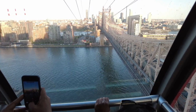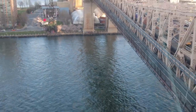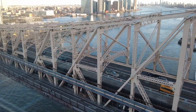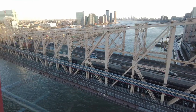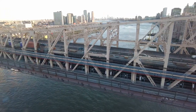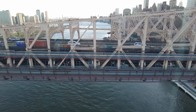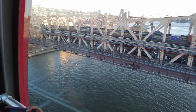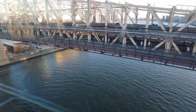Okay, down on the east side, on the top of the Queensboro Bridge, the Pepsi-Cola sign from Long Island City. Check it out, it's downtown Brooklyn. Williamsburg. Alright, I'm almost in the middle of the bridge now. Check it out, look down.